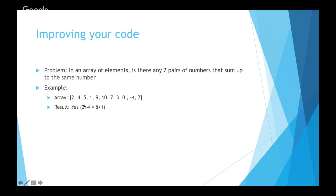So 2, 4 is one pair, and 5 and 1 is one pair. So we know that there are two pairs that sum up to the same number. We need to say whether this is possible in the given array or not. Now here also, the naive and most obvious solution that will come to people's heads is to have for loops, an O of n to the power 4 solution. But that is again obviously not what we are going for here.